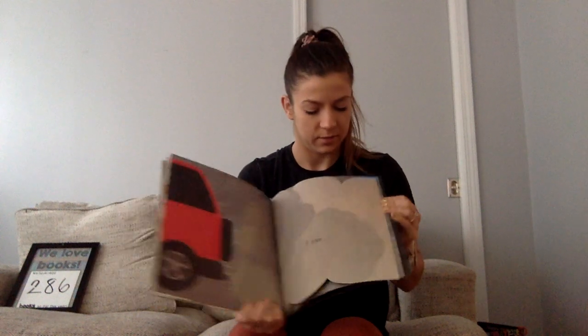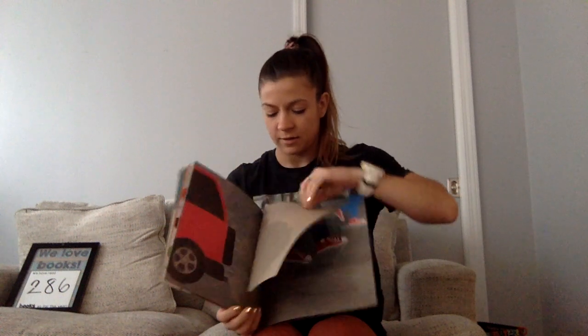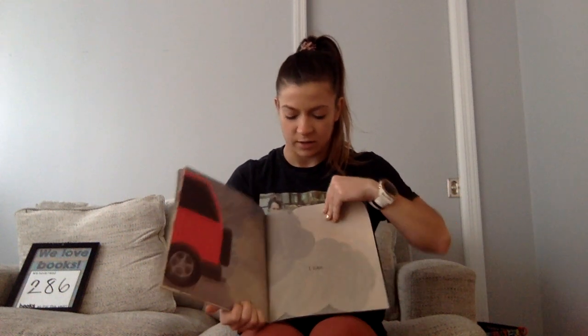Oh, look at the smoky car. I like to walk to school. Avoiding car trips saves gas and cuts down on air pollution. Walking is always good exercise. Right now, by us staying at home, we're cutting down a lot of the air pollution outside because we're not in our cars anymore.